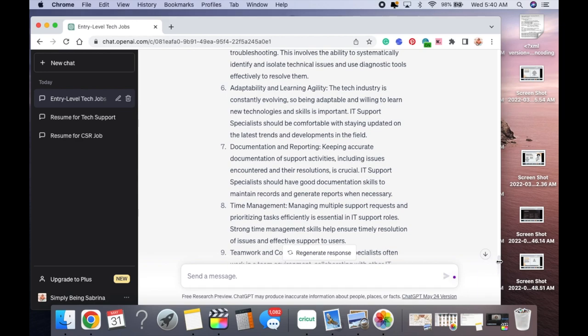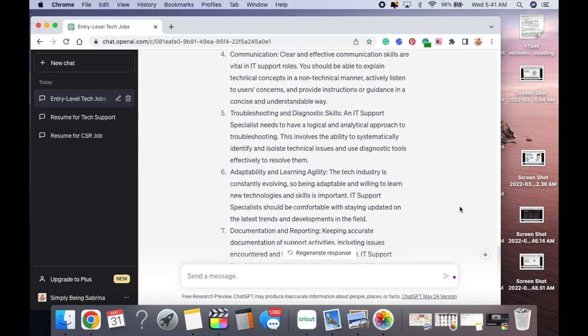You can definitely put the skills that you do have in your resume, along with the years of experience that you have with them, to make your resume pop even more. When you answer the questions for your resume, you can put those skills in there to make sure that ChatGPT includes them. And there you go. That's how you can search for a job using ChatGPT.